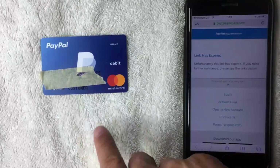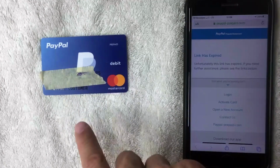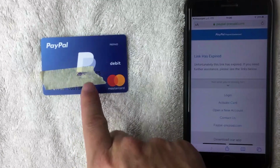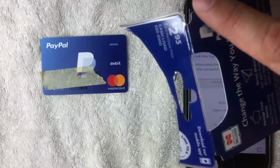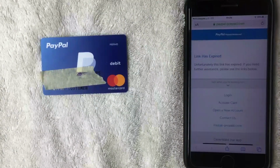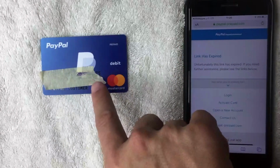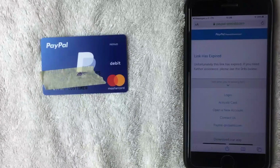One thing I do want to note is that when I asked for a refund for my PayPal prepaid debit card, they initially will only offer the funding amount, which is the $20 that they require to put on there. They will not refund the card price, the $2.95, unless you ask them. So if you go through the same situation and you are trying to get a refund, make sure that you bring up that you want the card fee to be refunded as well, just because this card did not work as expected.